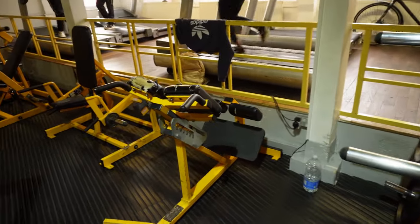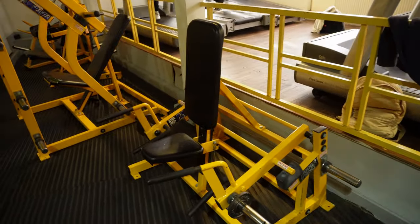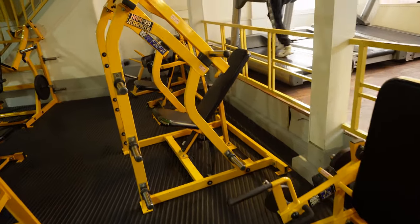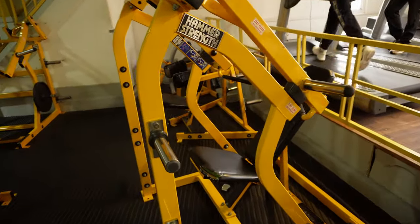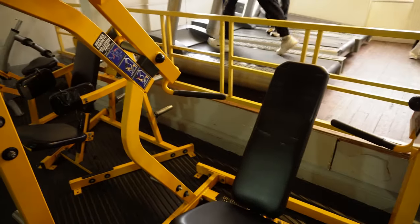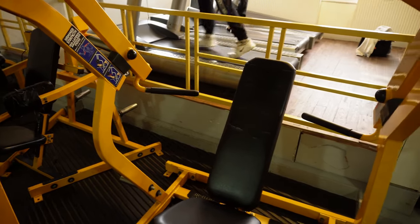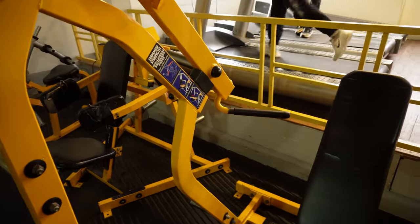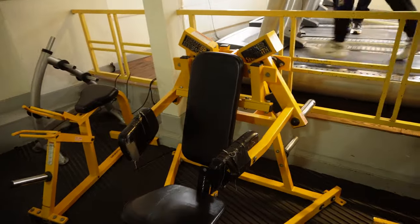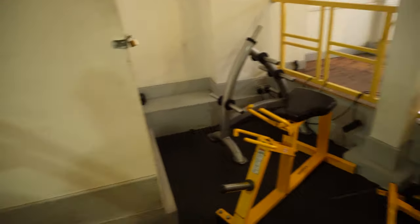So you've got the back hyperextension there. You've got the seated or standing shrug machine. You've got an overhead press here. Now this is a little bit different to what I've been using lately. The handles are further forwards. This is more like doing a military press or barbell overhead press in front, rather than the piece that they've got that mimics a behind the neck press. So that one they're just calling a shoulder press, not a behind the neck press. You've got a lateral raise machine here, and you've got a forearm grip strength exercising machine.